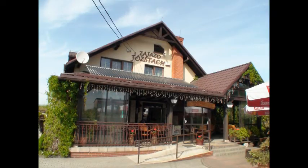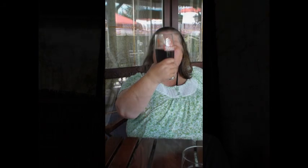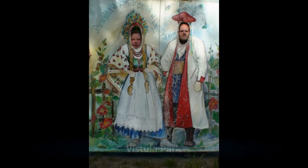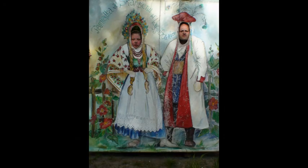We'll be eating at this restaurant, which is owned by some friends of Pavel's family. The food was really good, and Deborah had a good time with the drinks. Our last stop of the day will be Vistula Park, and these two natives will be showing us around.